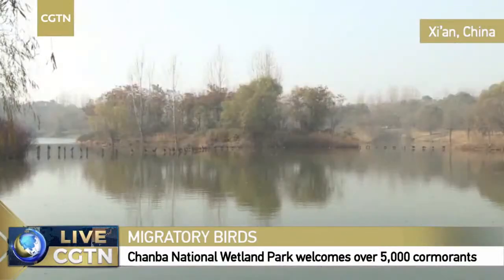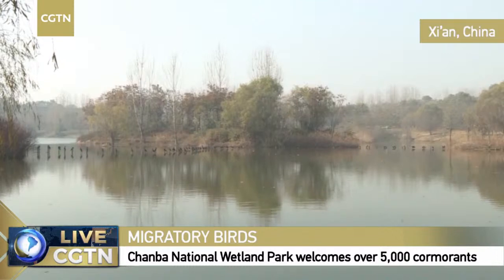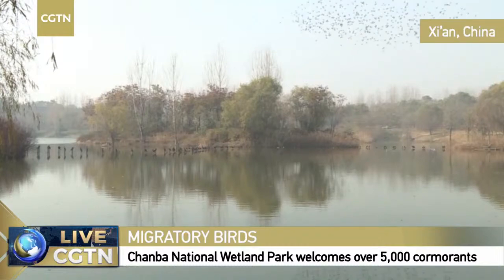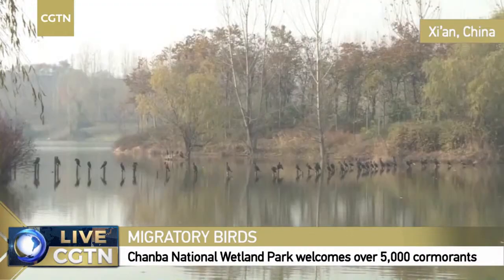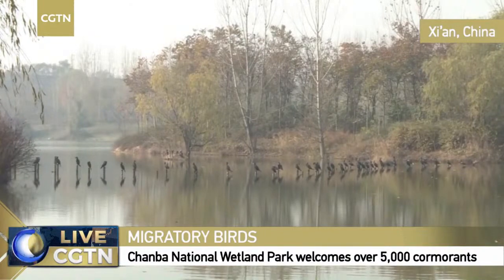Because normally they like to stay in water, stand in water. But they found that there are this kind of wooden stakes in water, and they found, well, this looks good, and they would choose to stand on the stakes. Another important reason is that their feathers are not waterproof. So as a water bird, it is rare for them to have non-waterproof feathers and wings.